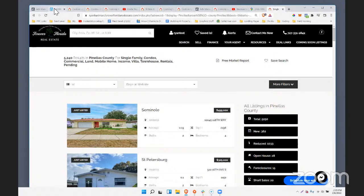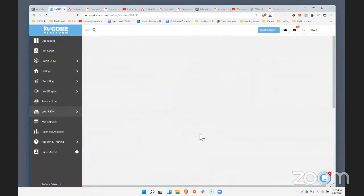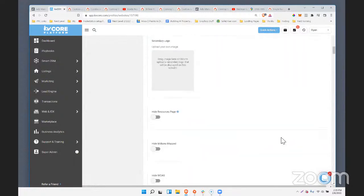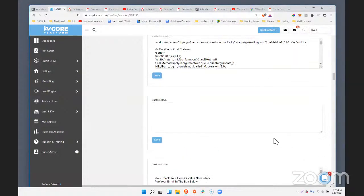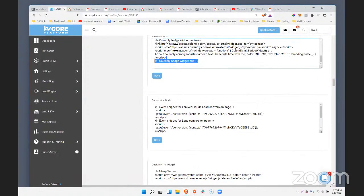The Calendly embed from yesterday, Patricia, I added that under Web and IDX. And then in the settings of your site, you can add code. It's about a third of the way down. And I put that in the footer. Should probably take it out. Take that out of there.